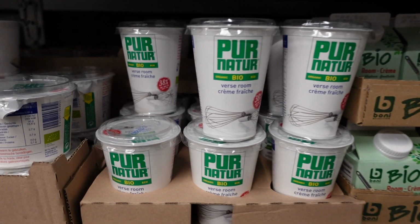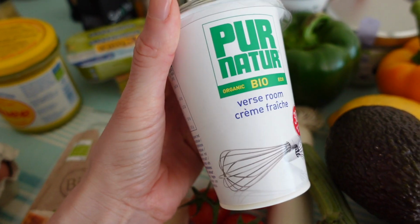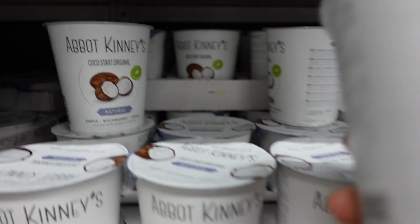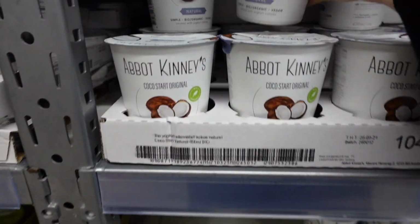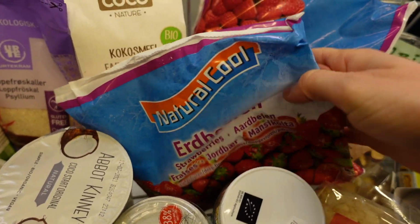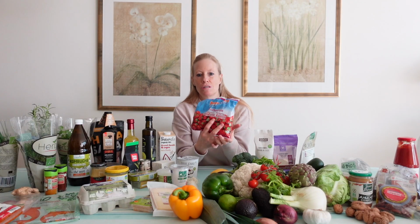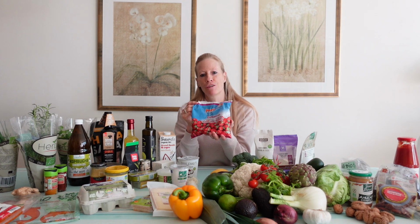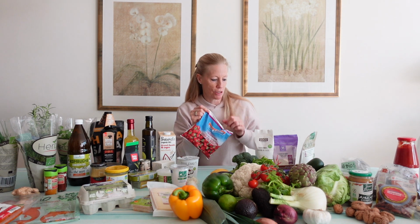Some cream, but high fat cream. I take the 38%, it's organic too. Then I like to have a little bit of yogurt now and again. So this is fantastic. Low in carbs, low in net carbs, and I eat it with a bit of berries. Now of course we're in winter, so I'm not going to get fresh strawberries or raspberries, but I go for the organic frozen ones and they are fine. Full of vitamins for you.